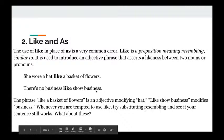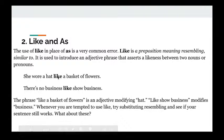The word resembling can be replaced with the word like here, and it should have the same meaning that the original sentence intended to have. So again, when you're using like in terms of comparison, you want to make sure that the words following like are a phrase and not a complete sentence.